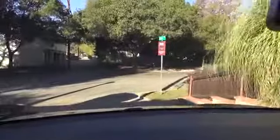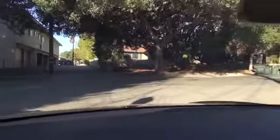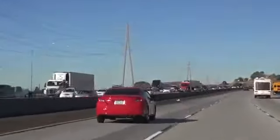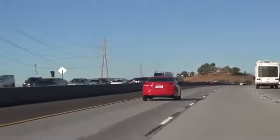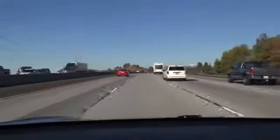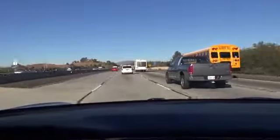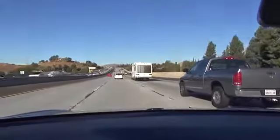Heading up to Ventura to see Doug and Clint and Rich. He's back on the team. And this drive takes about 90 minutes. This is the scene about 20 minutes in. Traffic backing up, heading into Pasadena and downtown LA. But here, moving our way north and west, nice and clear. Doing about 75. Plenty of solar power to make the trip at any speed.